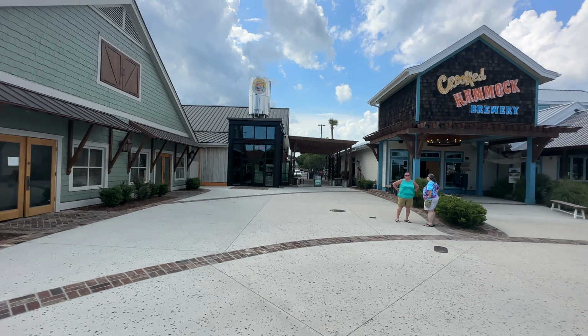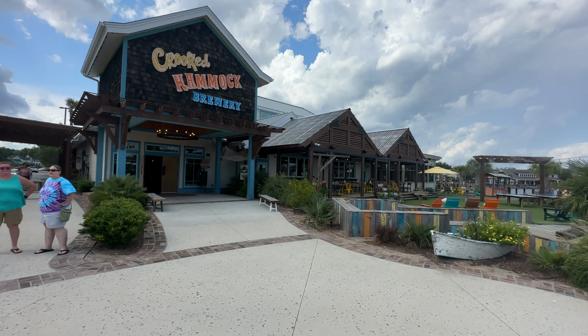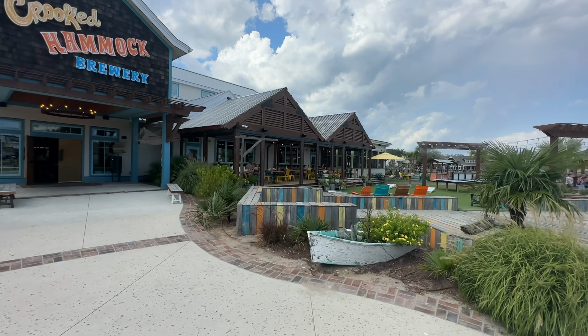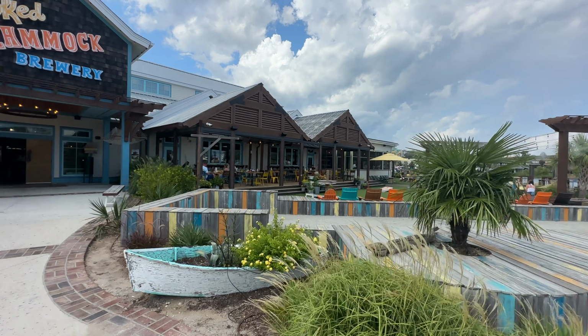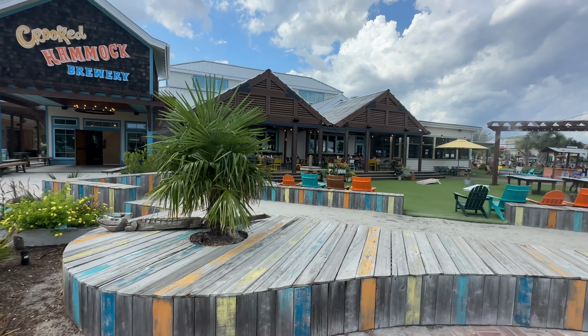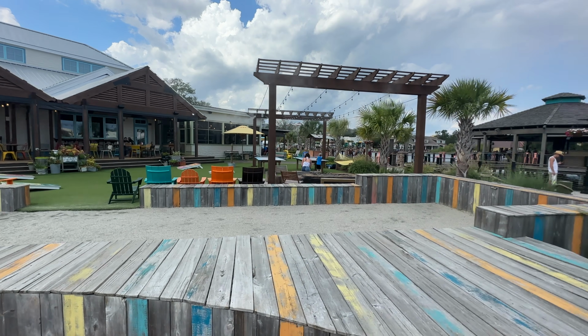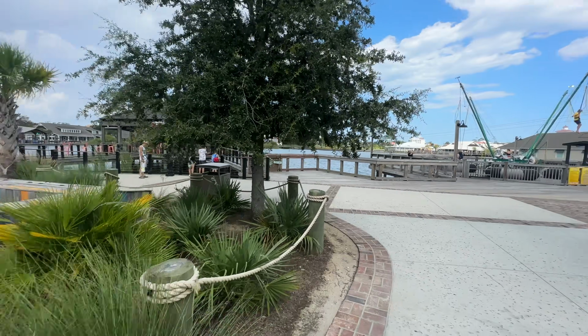And now we come to our next restaurant, the Crooked Hammock Brewery. This has a 4.4 out of 5 stars on Google reviews. This property consists of a brewery with a tap room that also offers tours and tastings. They have this great lawn area with some cornhole boards and places to come and sit out as a family.